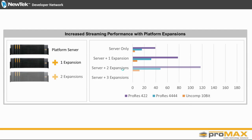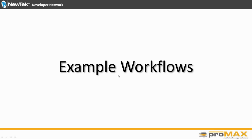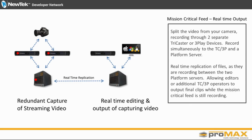So you've got a great ability to scale performance and storage at the same time. So that's all some baseline knowledge, and that's all theoretical specs, all that stuff. That's cool. I love example workflows. They help me picture this stuff, how you could use it.